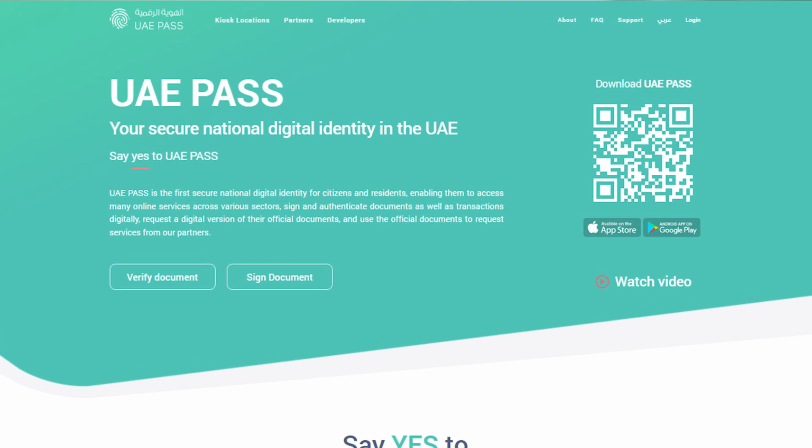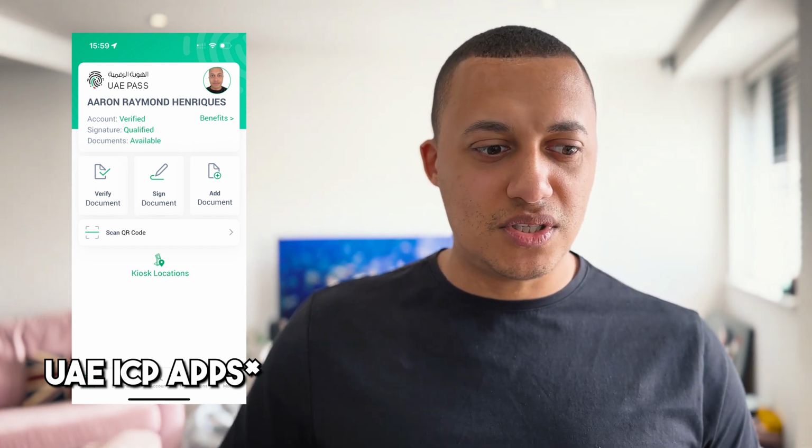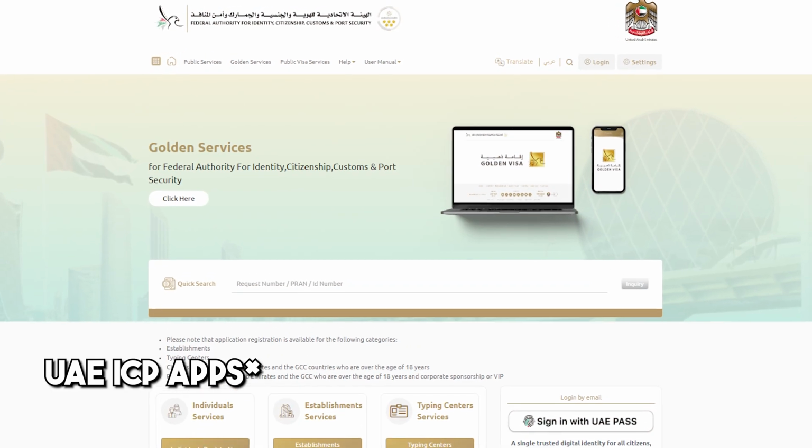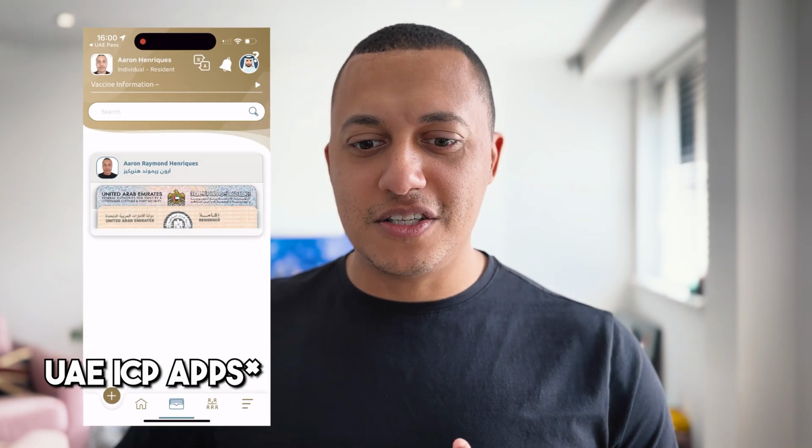So once you've got the Emirates ID, you can then register on things like the UAE Pass, which is like a one-stop shop system to gain access to all sorts of different UAE apps, via your phone, maybe online as well, on the internet. And the UAE ICP app is where you can see all your visa information, you can see your Emirates ID, I think you can see any fines that have been assigned to your Emirates ID, and a number of other things. And they've got a police app as well, which is nuts, which you can also sign in with the UAE Pass. So once you've got that authorized and verified, it is like a single sign-on for all of these other apps, basically.